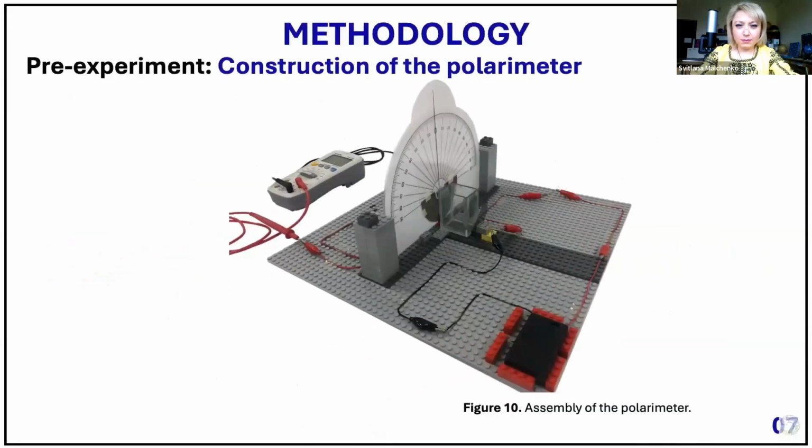Proceeding with the four-part methodology, we start with the construction of the polarimeter, which is guided by our main reference, Wittig and Jusnes 2020.